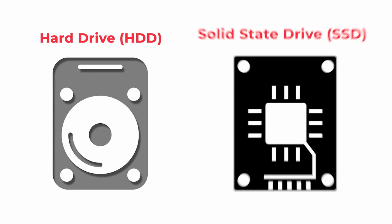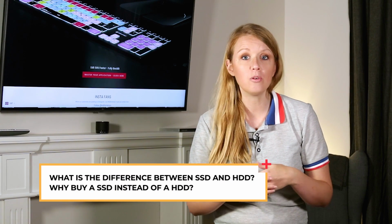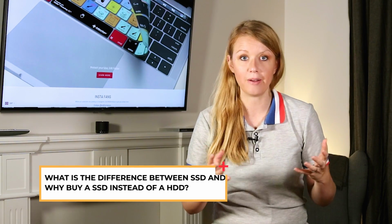So there are two types of drives. There's a hard drive and a solid state drive. But what is the difference between these two, and why would you buy a SSD instead of a HDD, or vice versa?